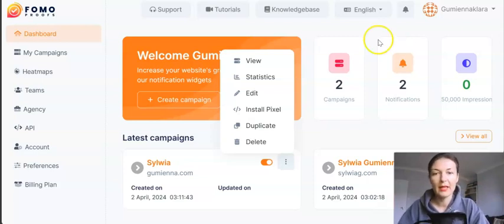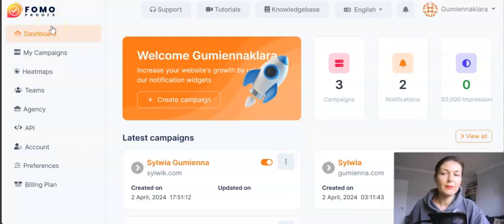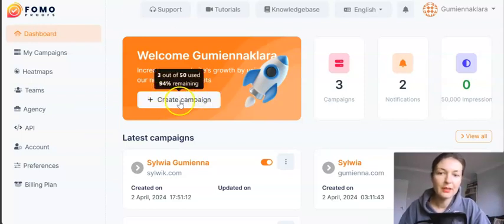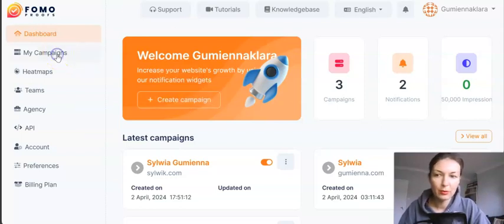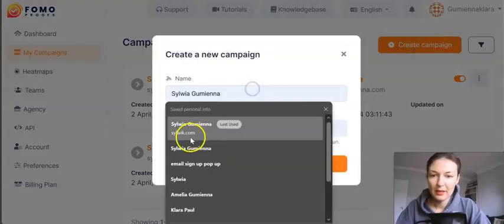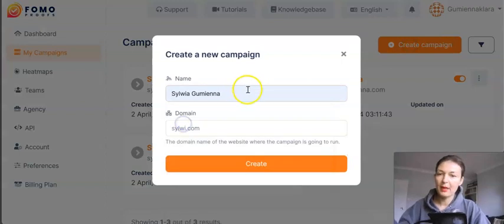Alright then, guys, so now let me show you how we create a campaign, how we create those notifications, or call them widgets, that you will have installed on your website. You can either do it by clicking this create campaign from here, or go to my campaigns and then create campaign. Let me just put in my name as the name of the campaign, but I advise you to name it according to what the campaign is all about.